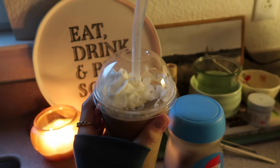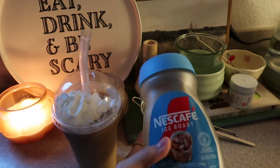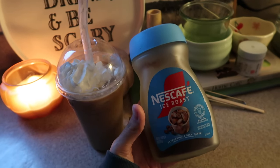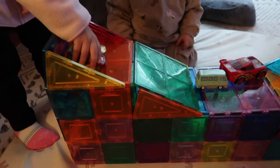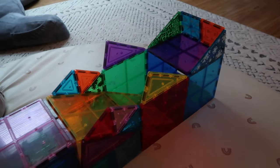I've been on a kick of making my own drinks at home, as you can see, like my little setup right here. For coffees, I've been loving the Nescafe Ice Roast. It's so good. Josie is cars obsessed right now. Every single morning, we build a new car ramp. Oh my goodness. Woo! So yeah, it's just been super fun.